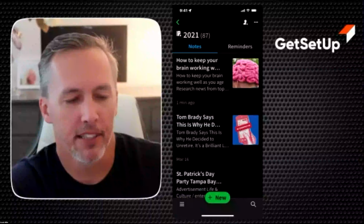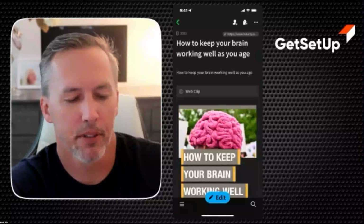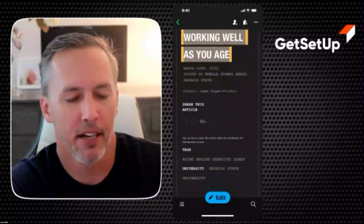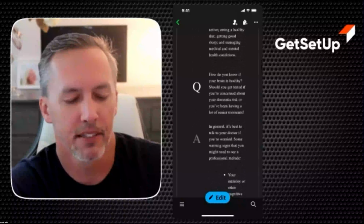So the top one, it's on the top right there. Right there. That's the one we just grabbed. So I put it in here. So now I have it all in here and I can have access to it, know where it is.